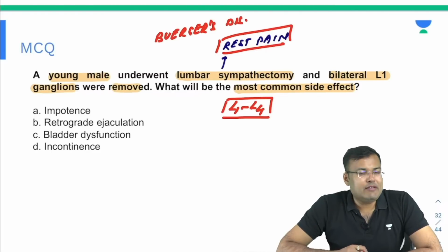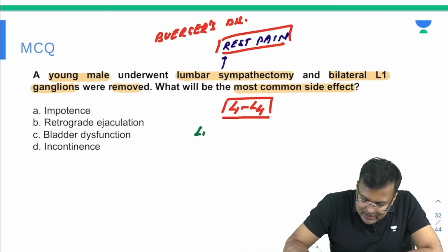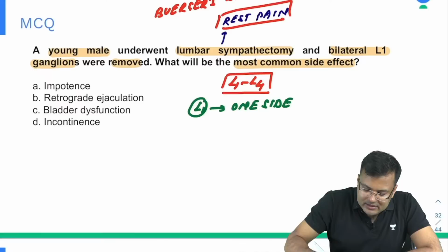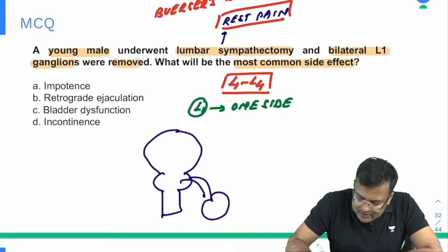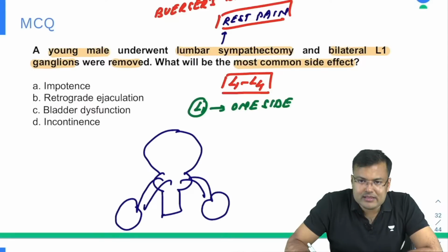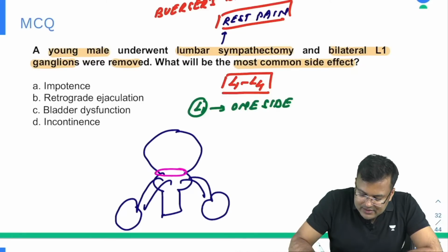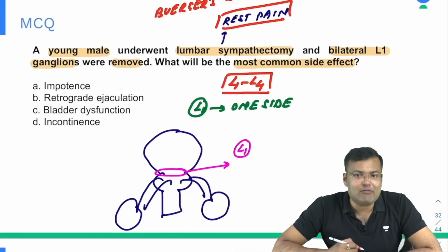What problem? Whenever we are planning bilateral lumbar sympathectomy, at least L1 should be preserved on one side. Why? You can see here, this is bladder. This is prostate. This is urethra. This is testis. This is ejaculatory duct. Now here there is internal sphincter. This internal sphincter is smooth muscle. It is under control of L1.